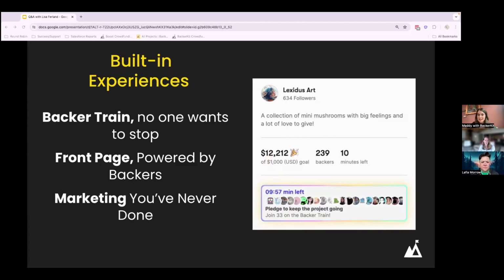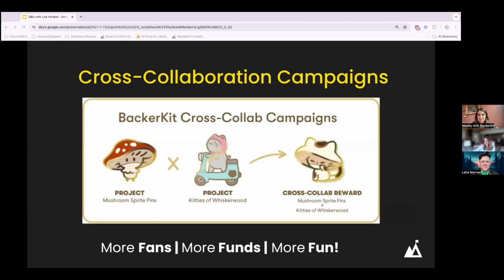Our newest specialty experience, and I know at least one person and maybe both of them are here, is a cross-collaboration campaign. This is one of our newer features here at BackerKit. It is crowdfunding campaigns where two creators launch two separate projects concurrently, each with its own independent concept and funding goal, but they collaborate on an incentive, like an exclusive cross collab reward. So in this case, this pin campaign, these are two different projects, the Mushroom Sprite pins and the Kitties of Whiskerwood. And if you have backers that back both, they get an exclusive offer of having the cross collab reward, which is really fun.